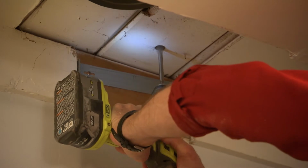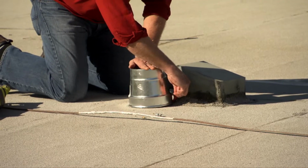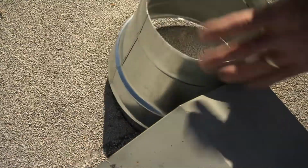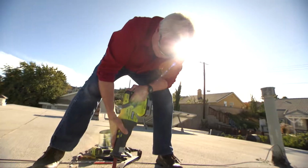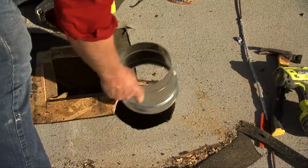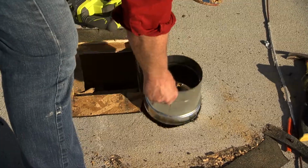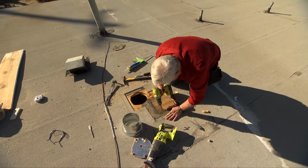Once I get a small hole in the center of the new vent location, I go up on the roof and mark a larger hole around it so I can cut out the vent profile. Once the roof vent is relocated, I can patch the old hole and recover the decking with new roofing material.